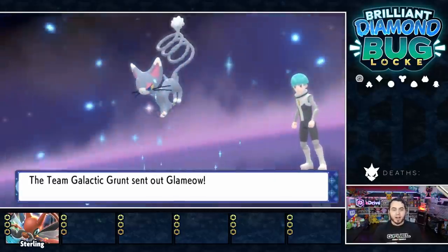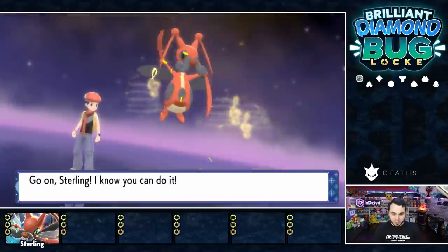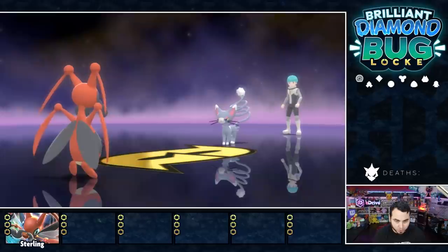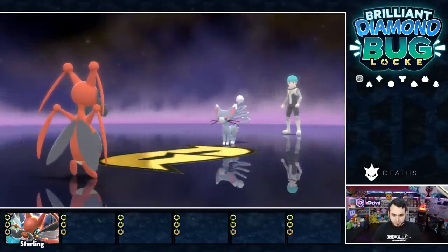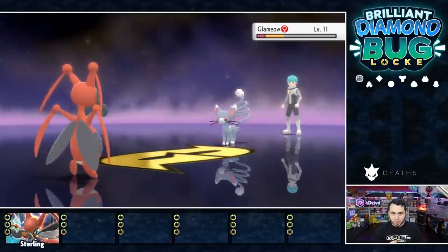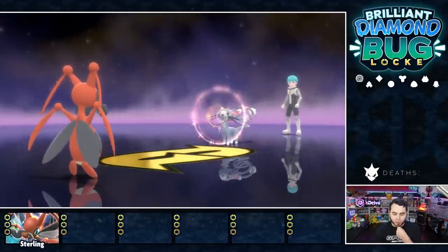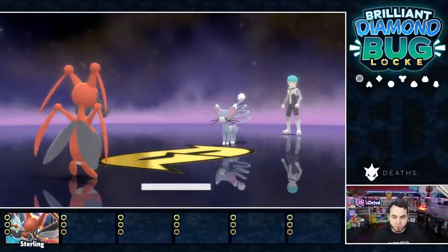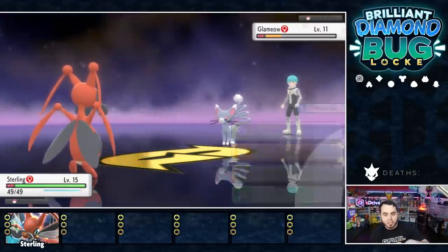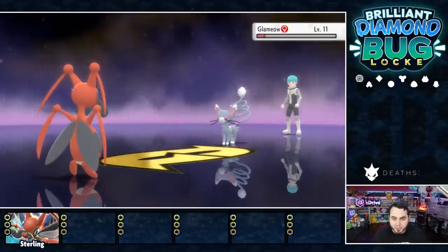And here is Glameow, which is giving me severe flashbacks to the powerful Perugly that is inevitably in our future. But it's only level 11, so we can just Rock Smash. Fake Out is gonna be a thing, but this Rock Smash does a lot, and he's gonna go for Growl. Yeah, we're good. Battle background looks sick though for Team Galactic. They got an emblem on the ground. They've got a little space vibe going on. I like it. I think it's pretty cool.